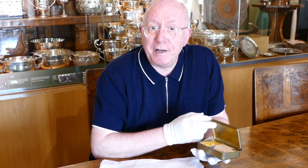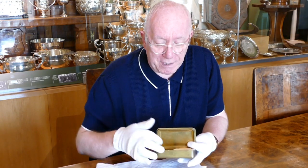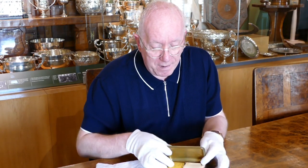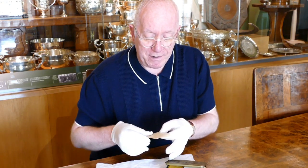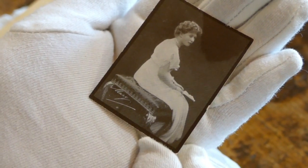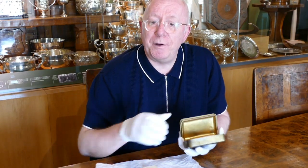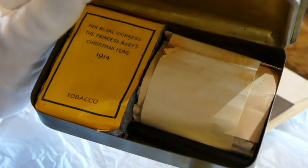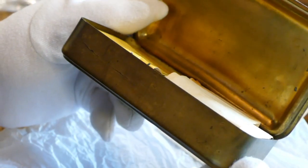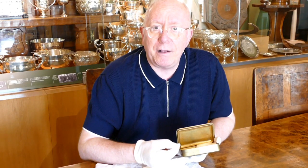The contents varied. Usually a pipe, some cigarettes, some tobacco, and a picture postcard of Princess Mary herself. There she is. Now, they realised that not everybody smoked, and nor did they want to encourage people to start. So some of the contents of these tins varied. So for non-smokers, young soldiers, and for some reason nurses, they were sent sweets instead of tobacco.